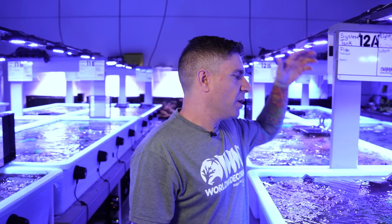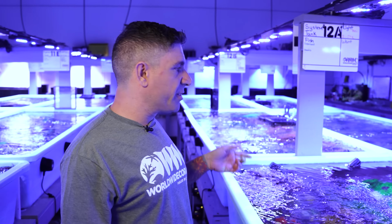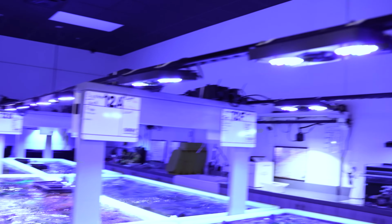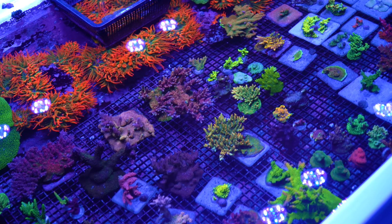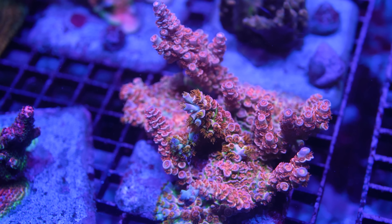So earlier I was mentioning to you guys that this system is attached to 6 frac tanks. I mentioned they're 180 gallons each. They're all connected to one system, one calcium reactor, one protein skimmer. Basically all systems are not the same. For instance, this system here has 3 lights. The first one, which is 12A, and 12B, here we're growing a lot of acroporas and a lot of anemones. It's got 4 lights. Some of them have more power heads than others. We're going to be showing you a little bit of eye candy to show you what we go through.